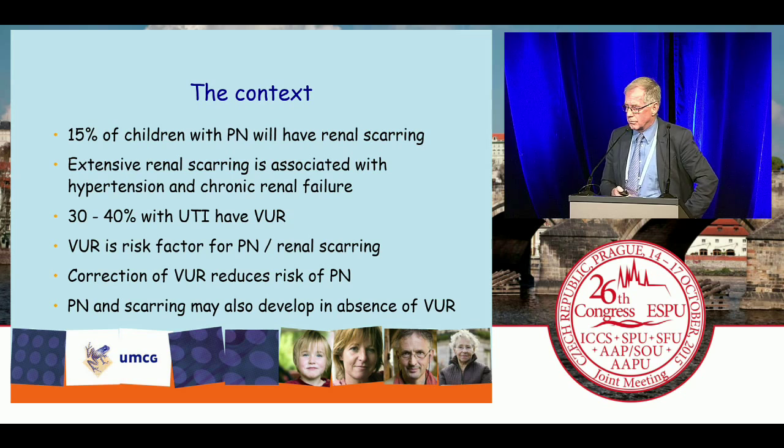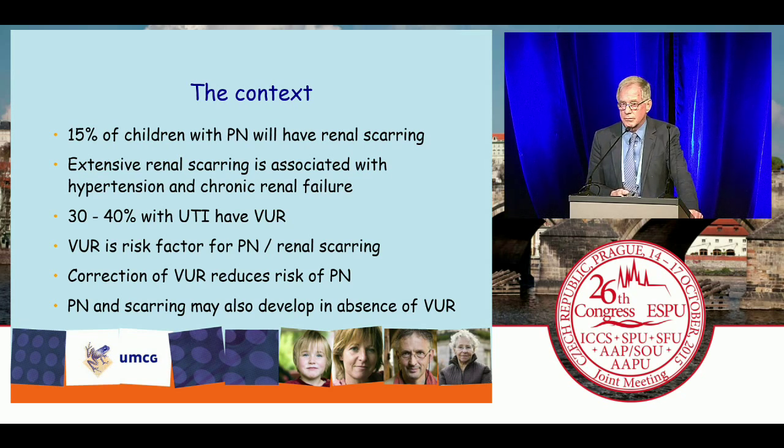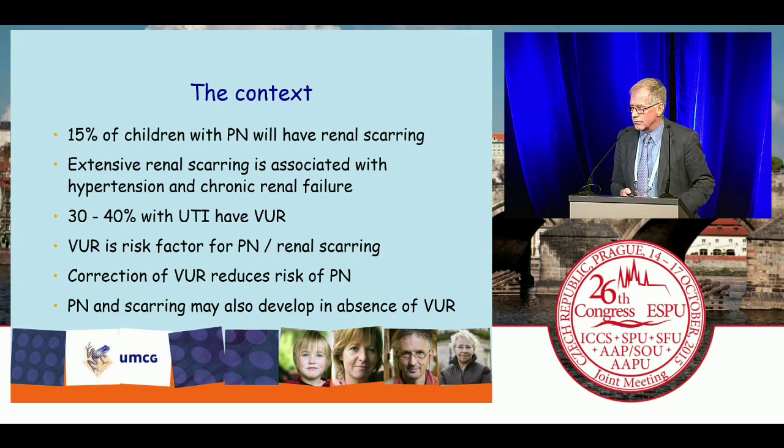Extensive renal scarring is associated with hypertension and chronic renal failure. We also know that about 30 to 40% of all children with urinary tract infection and fever have reflux, and that reflux is a risk factor for pyelonephritis and renal scarring. We also know from several studies that correction of reflux reduces the risk of pyelonephritis. But on the other hand, we also know that pyelonephritis and scarring may also develop in the absence of reflux.